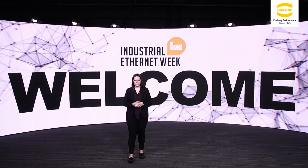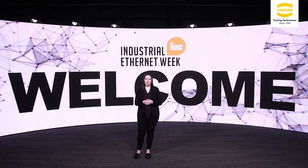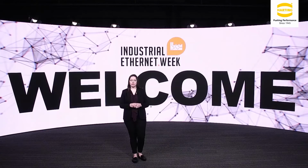Our session today will be divided into three sections. First, we have Nazaria, our Industry Segment Manager for Automation, presenting the subject of today's panel and giving you some background on Industrial Ethernet. Then we'll move to our panel section, and then finally we'll close with questions and answers. At any point, if you have questions, please feel free to drop them in the chat and we'll address them at the end of the session.